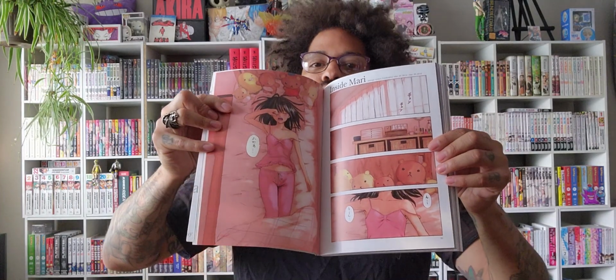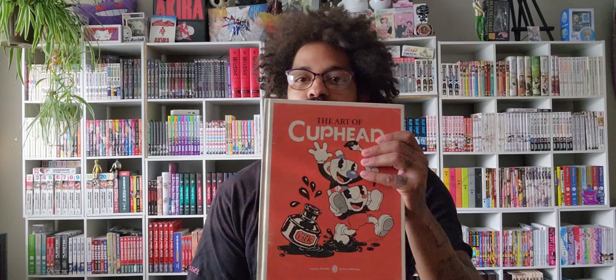Just gorgeous art. This is a really cool art book. It's reasonably priced. And it's made by Dimpa. I don't have a lot of Dimpa stuff, so glad to have it. Now we dig into video game art books.